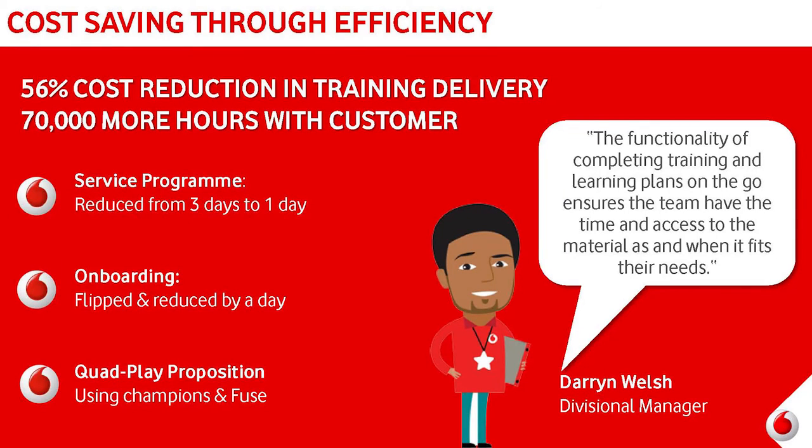From a cost saving perspective, we're spending 70,000 more hours a year with the customer as a result of how we now deliver our learning, and we're able to save 56% on our learning delivery budget from what it would have cost us doing it through our previous methods.